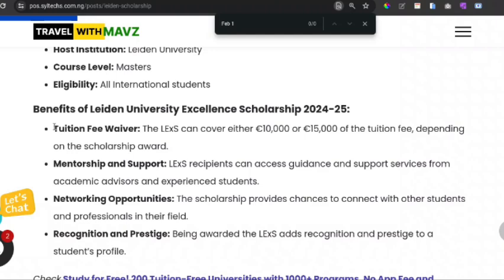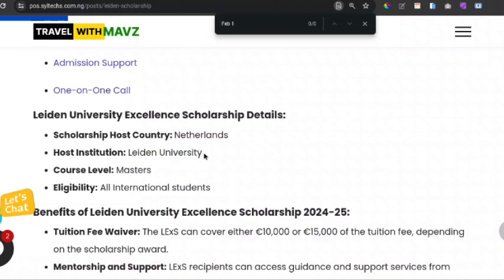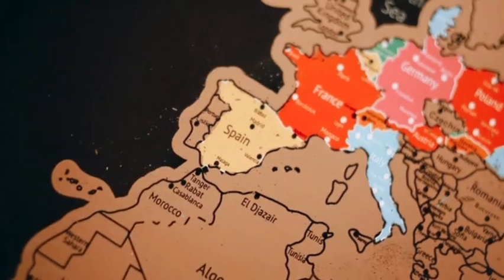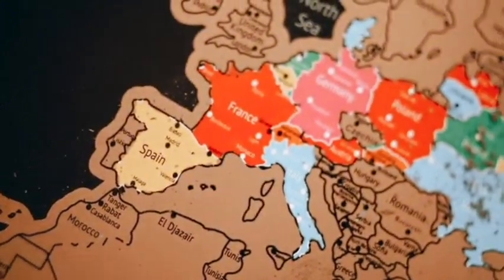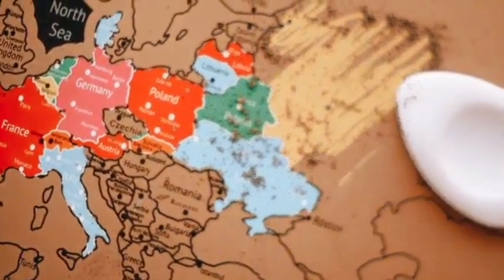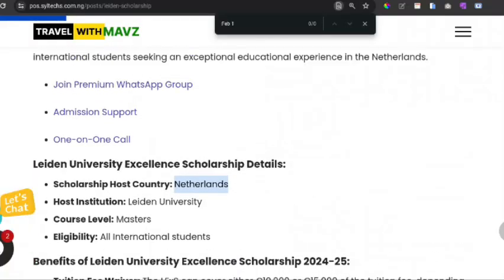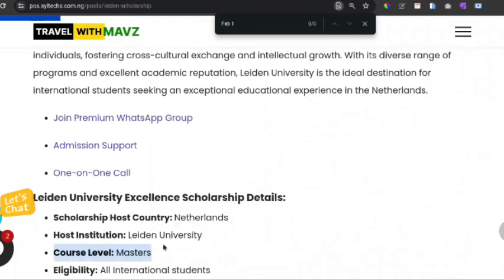The benefits you are getting from this funding are tuition fee being paid, mentorship and support, networking opportunity, recognition and prestige. This is coming from Leiden University in the Netherlands. The Netherlands is one of the top destinations where people find funding and different opportunities that make their migration abroad very, very easy. If you find this program interesting, then I will say you should check this particular university out.